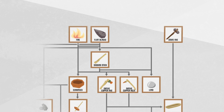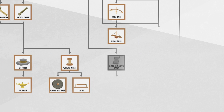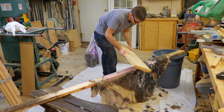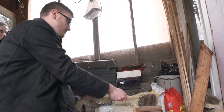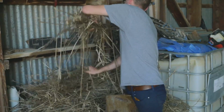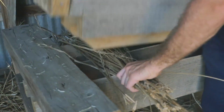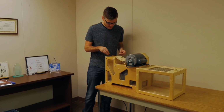Since we started the reset, there have been two major technologies that needed to be unlocked in our tech tree that we've been putting off: textiles and leather. Two topics I've now covered multiple times in past videos and want to explore again with the new restrictions of the reset rules. My past efforts have revealed that the textile industry is easily one of the most labor-intensive processes, and that was using modern tools.